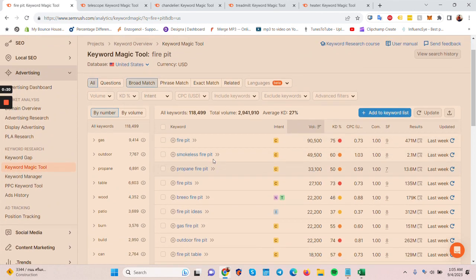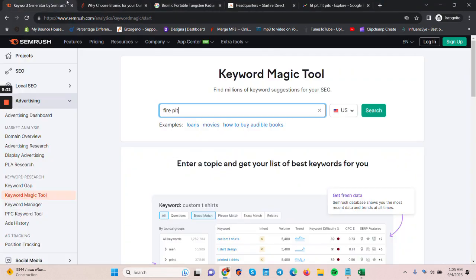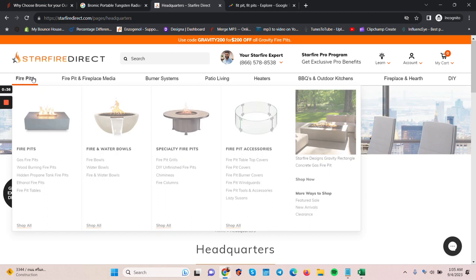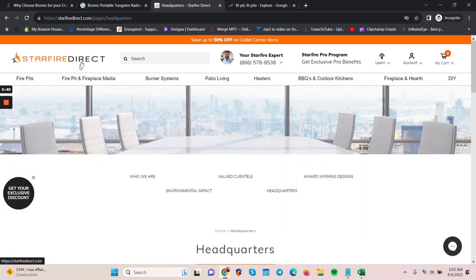So what we're going to see is this fire pit. We kind of stumbled upon this niche just through doing other research. Let me show this tab up here. We ended up doing market research on fire pits, and then we found that there was Starfire Direct.